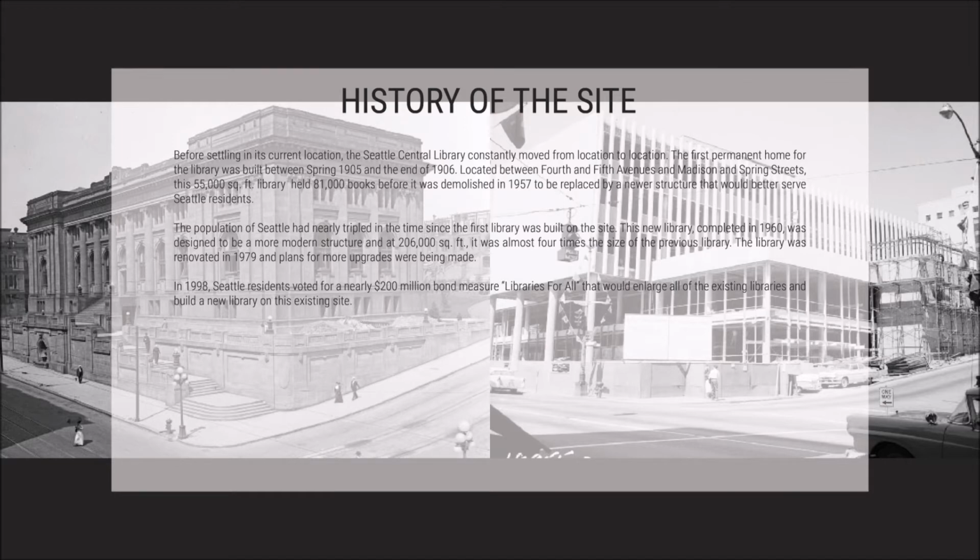The original library was 55,000 square feet and held approximately 81,000 books. In 1957, this library was demolished to make way for a new 206,000 square foot facility. This would serve the population that had grown from 144,000 to 557,000 people.